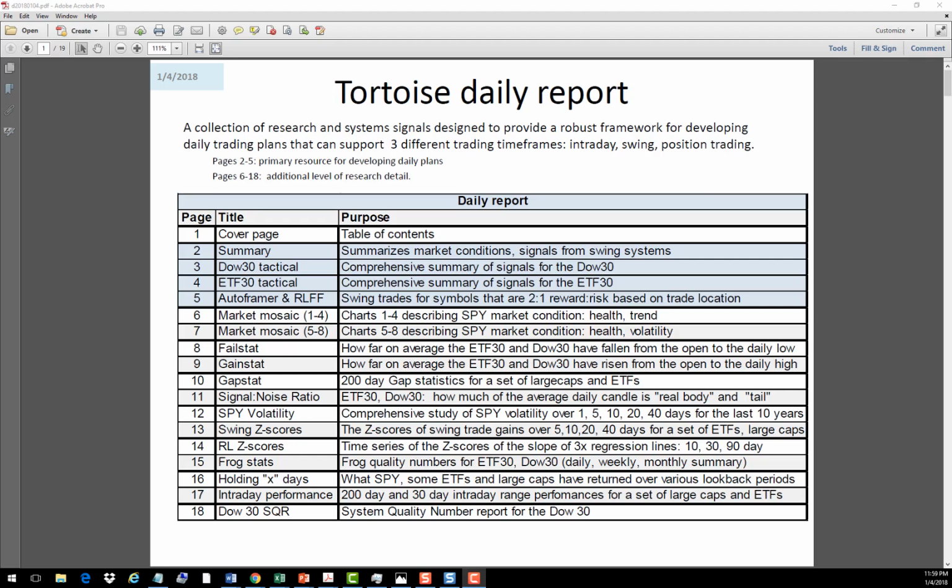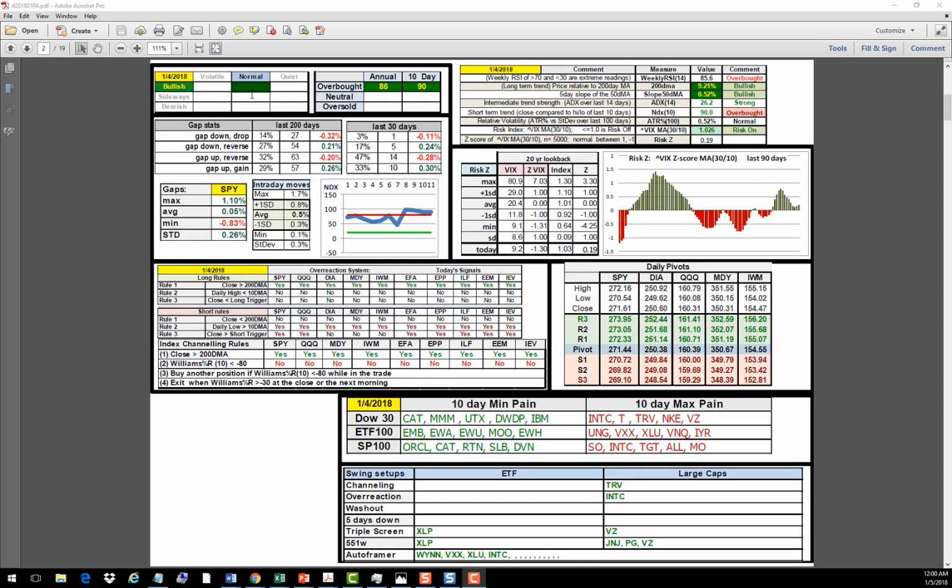So let's shift now to the daily report. So we're back at the daily now for January 4th. We're going to take a look at the first half a dozen pages or so of the primary signal generators. Still bullish normal, oversold, oversold. The stretch above the 200-day moving average and the slope of the 50 are both green bullish. That's very good. The risk Z continued to improve. That's risk on and favorable for swing trading.